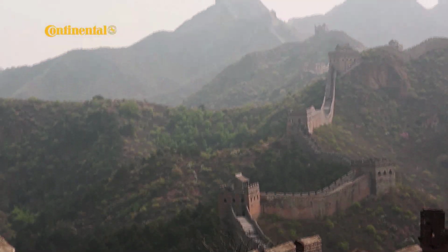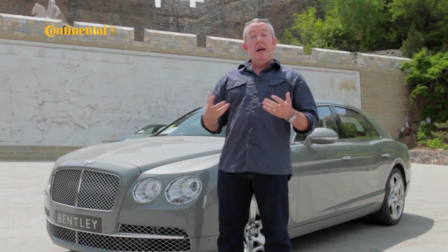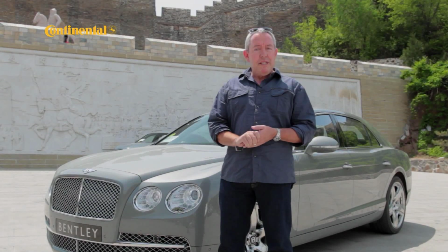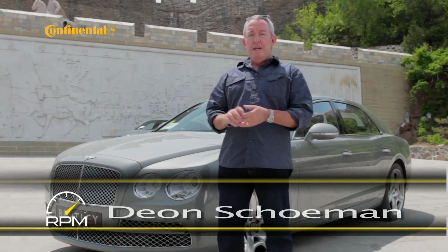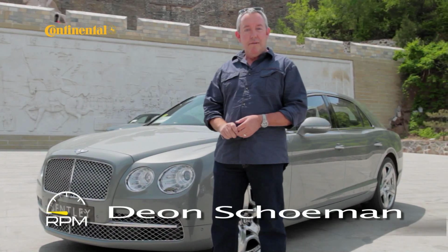Bentley builds the kind of grand tourers that epitomize performance, advanced technology, comfort and heritage. China is one of Bentley's biggest potential markets, and this is the brand new Flying Spur. I've come all the way to Beijing to find out just exactly what it's like driving this car.